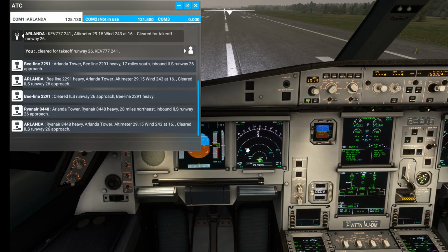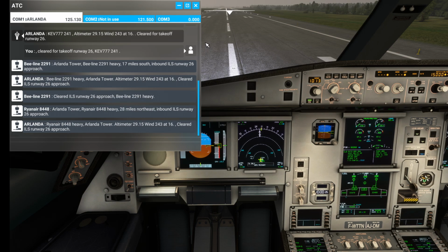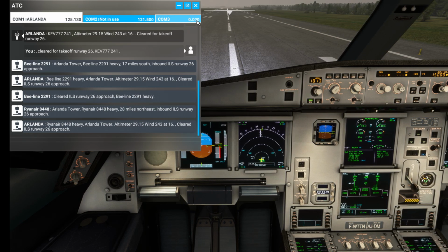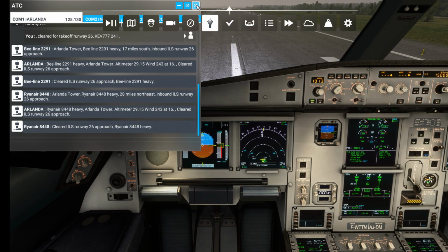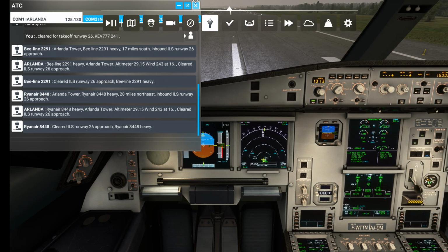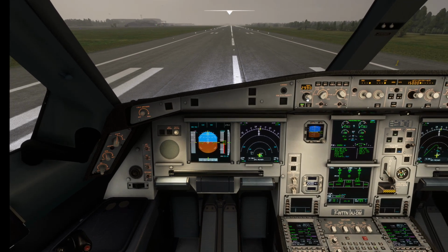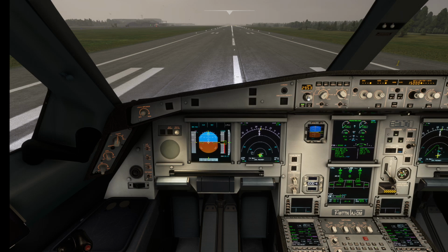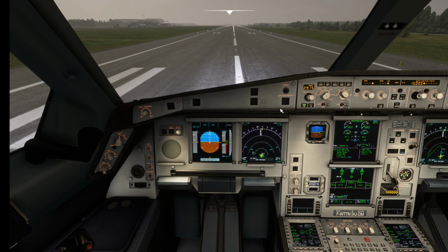$2915, right? That's really, really low air pressure. That's what he's got me at. So, I'll land the tower. Clear ILS runway 26 approach Ryanair 8448 heavy. Oof. Okay. Now, if I was in the air and I adjusted this bad boy this much, she'd start whistling at me like crazy. You're touching the wrong buttons.